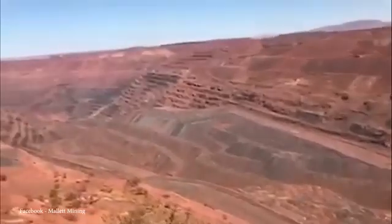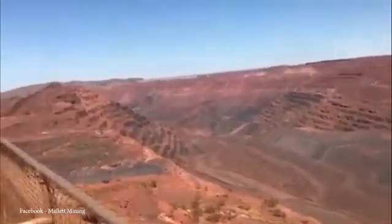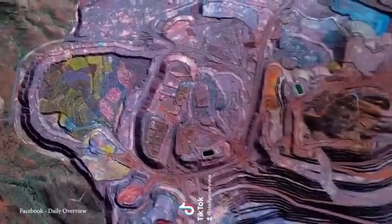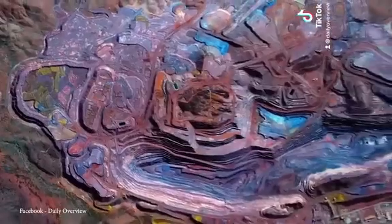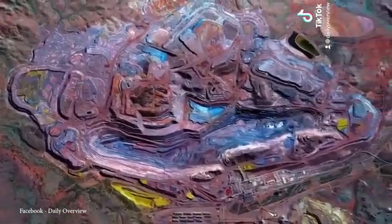Mining operations on the site officially started in 1968, and it quickly became one of the most productive in the world. The pit here is now one of the largest too, measuring around 3.5 miles or 5.5 kilometers in length, 0.9 miles or about 1.5 kilometers in width, and over 1,600 feet or 500 meters in depth.